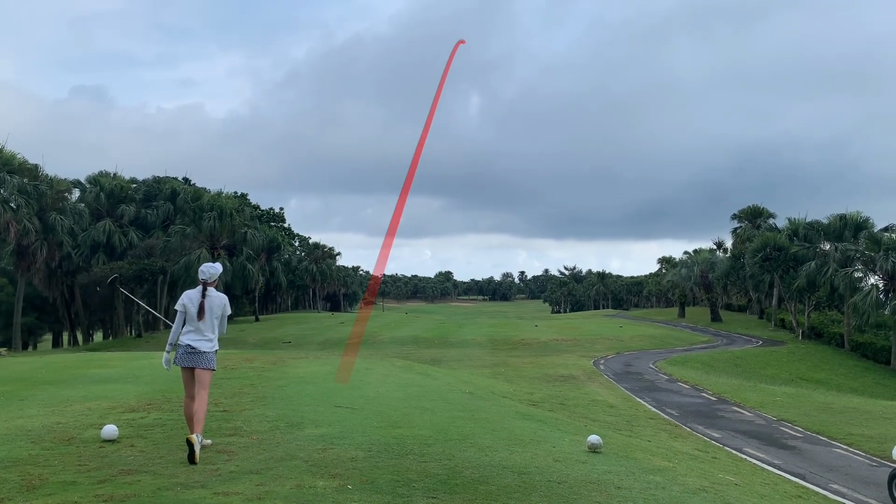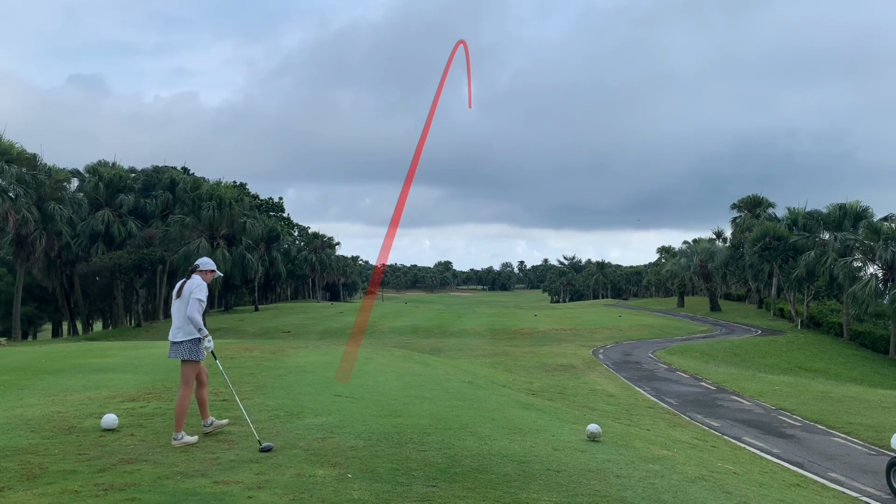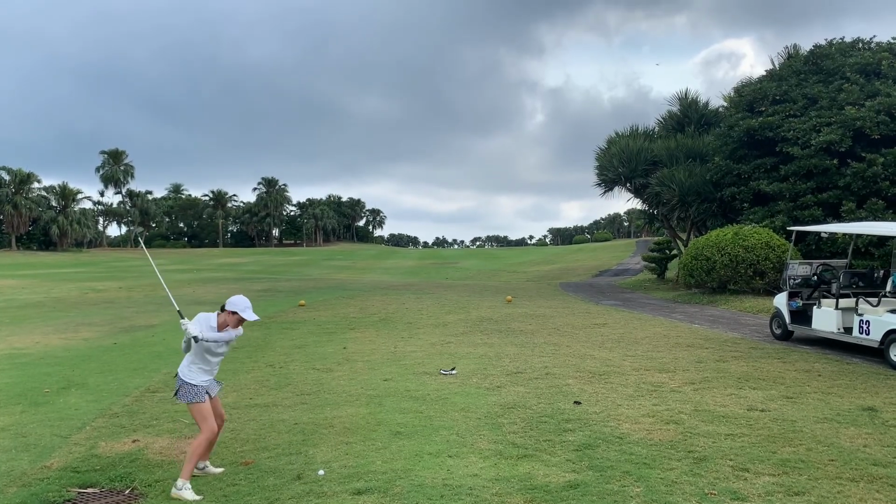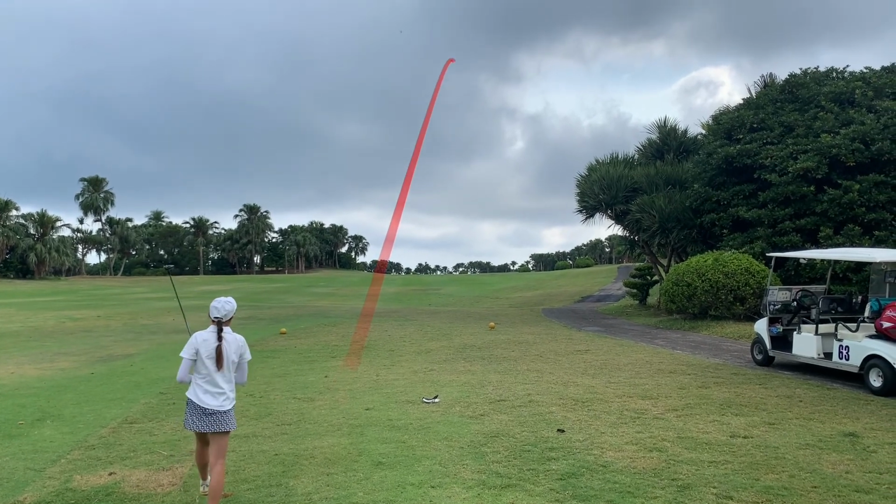We are at the Gold Coast Golf Course. This is our home course. This is the 10th hole. Cassie's teeing off. Great drive. And this is a par 5.